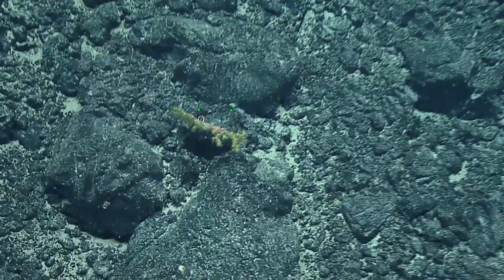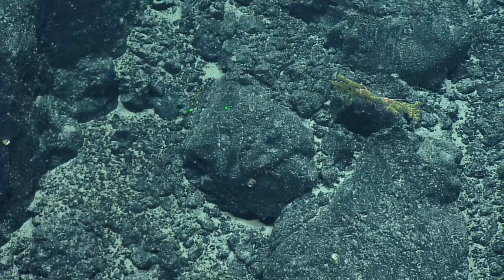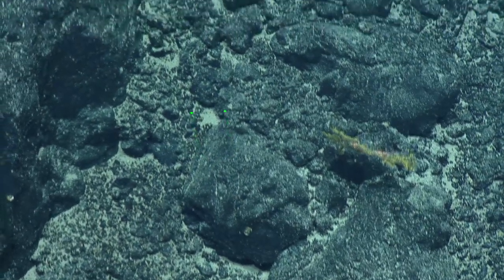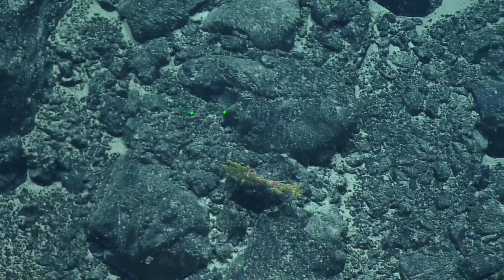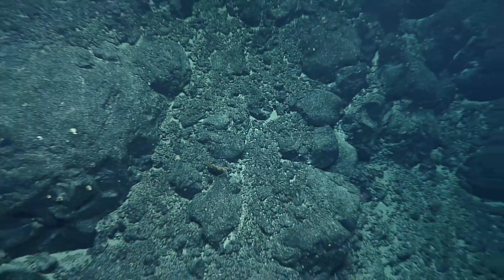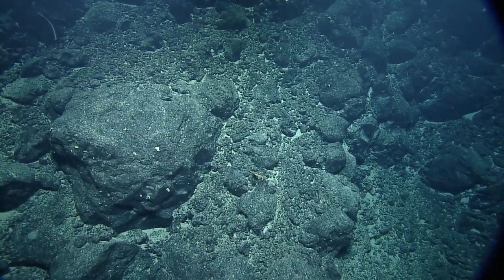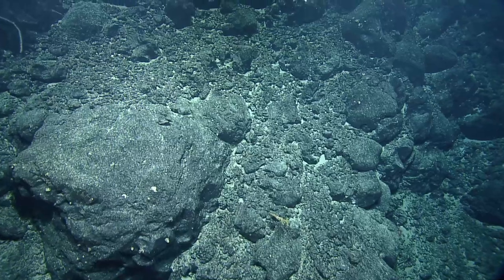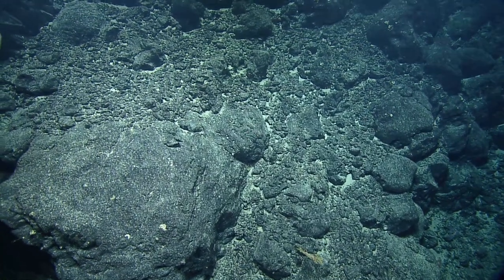Yeah, and one of the interesting geomorphic, geological aspects of this seamount is that there might be some evidence for some secondary volcanism that occurred after the seamount formed, with these little parasitic cones that are evident from the bathymetry data. So we're interested in possibly sampling some of those areas if possible as well.